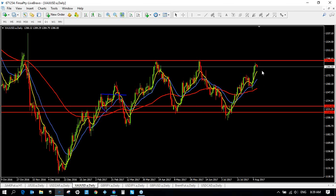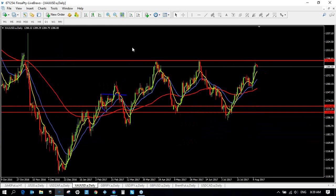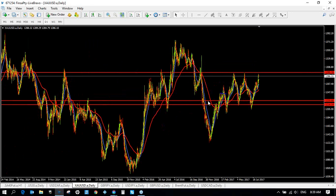I'd like to see it touch that, and then maybe there's an opportunity to short it if I get a candle pattern. But for now, the trend is unimportant. We're in consolidation, so I'd like to see a break above that 1295, 1296 level before buying into a gold rally. And we can see that there's plenty of resistance going on. Again, I just want to be patient and wait for the trade to come to me.